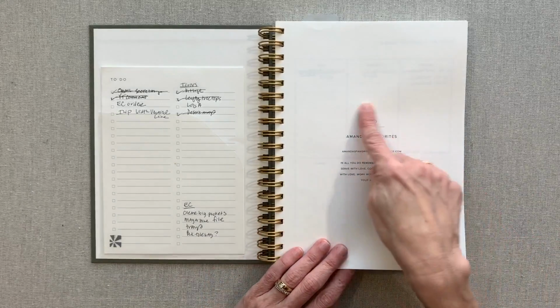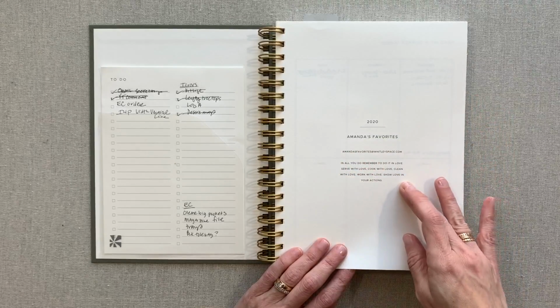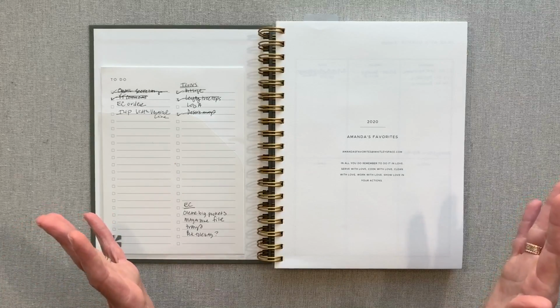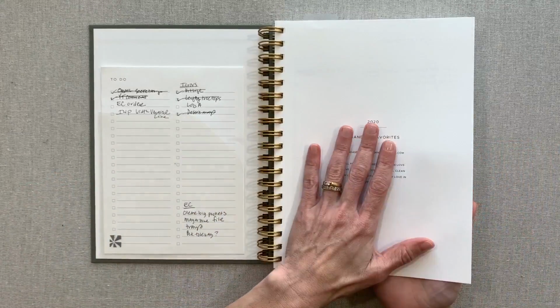You can customize your front page. So I put my word of the year, like a little quote I want to remember about it. My word of 2020 is love. I put, in all you do, remember to do it in love, serve with love, cook with love, clean with love, work with love, show love in your actions. You can put whatever you want on that nameplate page.